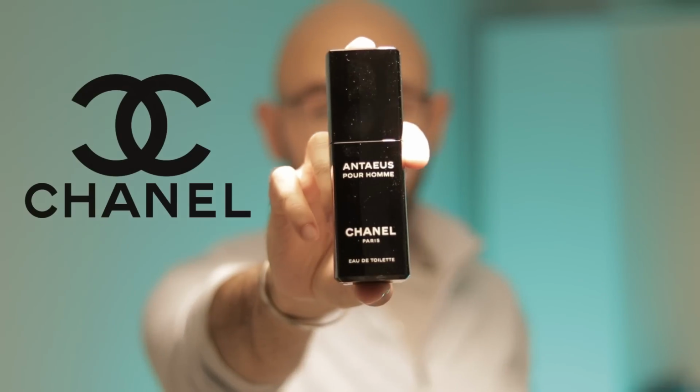In the brand of Chanel, there are 2 releases. First of all is going to be Chanel's Antaeus. Not a fragrance that everyone will love, not everyone will give this a 10 out of 10, but I think objectively it is a 10 out of 10.